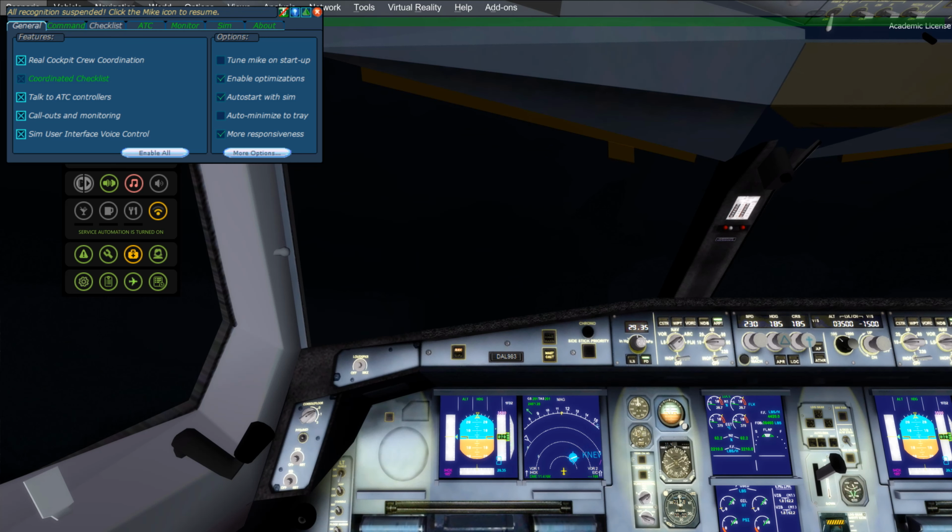Delta 5591. Heading 195. Anyway, I'm going to shoot a landing here, and I will shut up. And that's not the Gulf of Mexico.